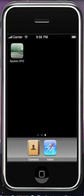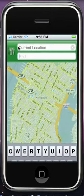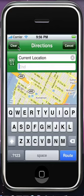Spokes NYC is a free iPhone app for New York City cyclists. The main features include point-to-point bicycle routes, a bike rack finder, and a bike shop finder. So let's take a look. As you can see, Spokes NYC uses the familiar Google Maps imagery.